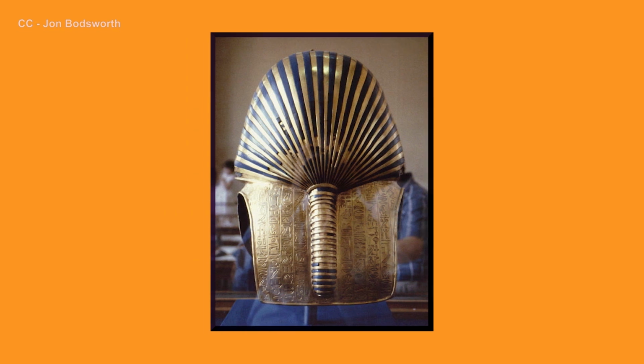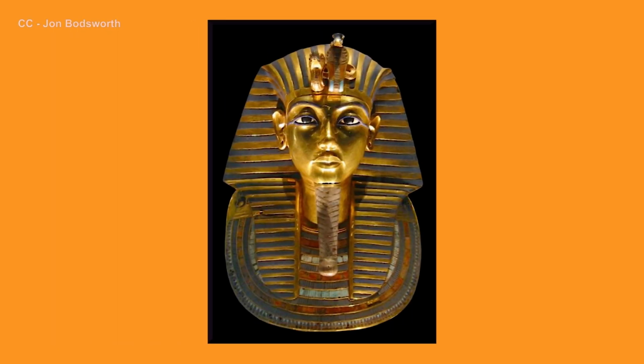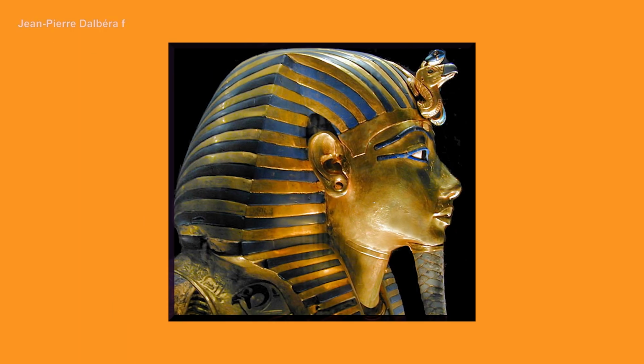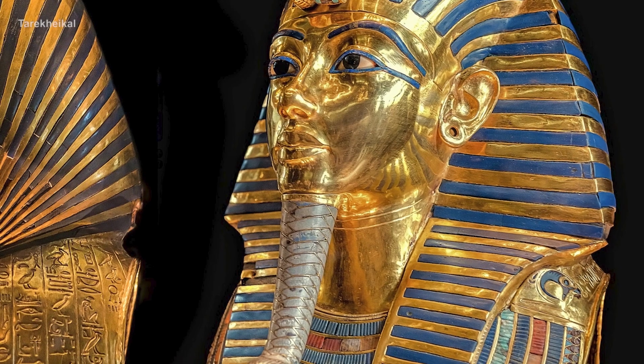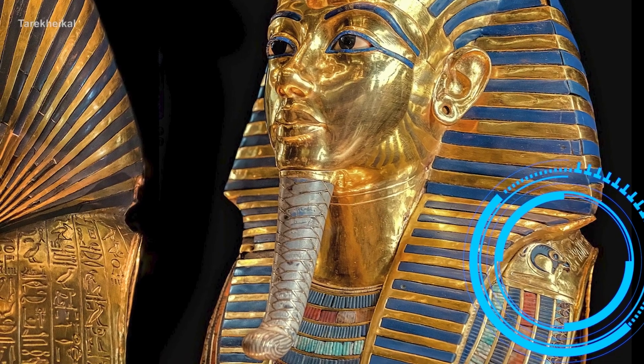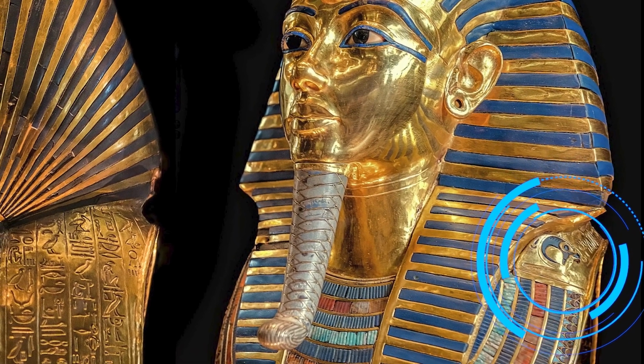His headcloth is made of gold with blue glass stripes and has the figures of 2 goddesses in the center, the vulture goddess Nekhbet of Upper Egypt and the cobra goddess Wadjet of Lower Egypt. These 2 goddesses show that Tutankhamun was king over all of Egypt and also serve as a protective symbol. The highly detailed collar is inlaid with quartz, lapis lazuli, and green feldspar, and curves up to a falcon head at each end, representing Horus, a god highly revered in ancient Egypt and associated with pharaohs and kingship.